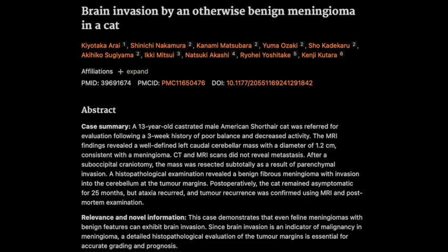What were the initial signs that something was wrong with this cat? So the cat started showing signs of ataxia. Having some trouble with balance and coordination, bumping into things. Along with this, the cat was less active and wasn't eating as much. Classic sick cat signs. Pretty general, but concerning nonetheless. So what did the vets do?